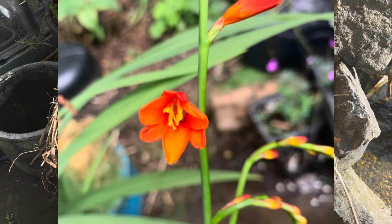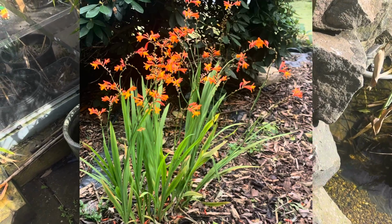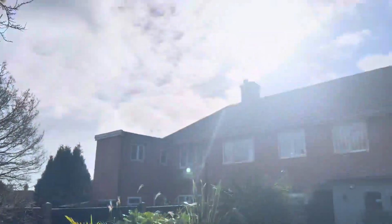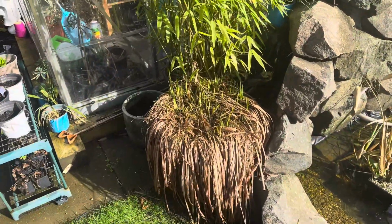White ones, we've got the Crocosmia, which is always one of the first things to start signifying that the wait for a lot of us impatient gardeners is almost over. But don't get too excited yet. I know that yellow thing up there is back up in the sky, but earlier on it was torrential rain as well.